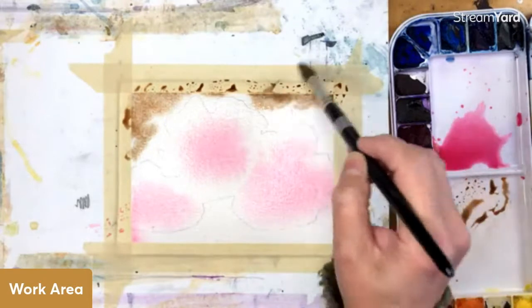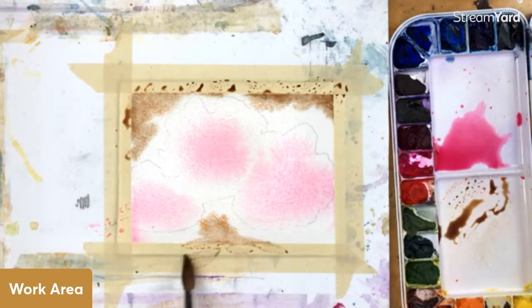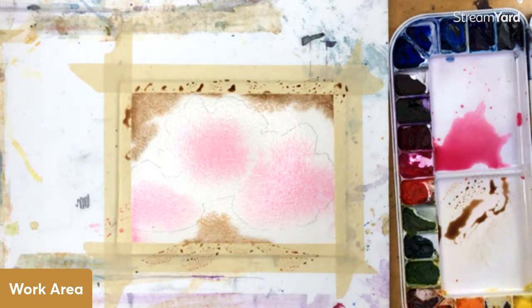I'm kind of keeping a distance from my flowers just a little bit. I don't want to get right next to them because that gray brown is kind of dark and I don't want it to overtake and get too far into my petals.